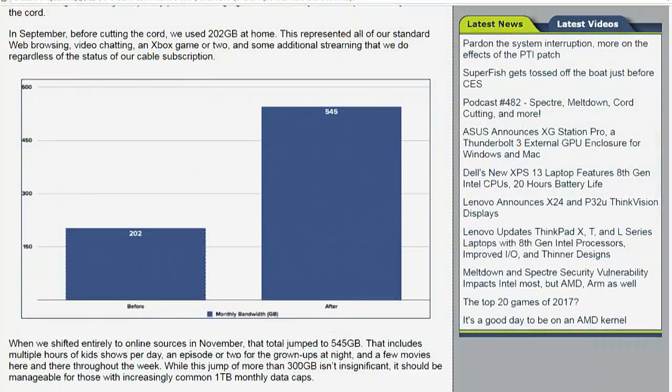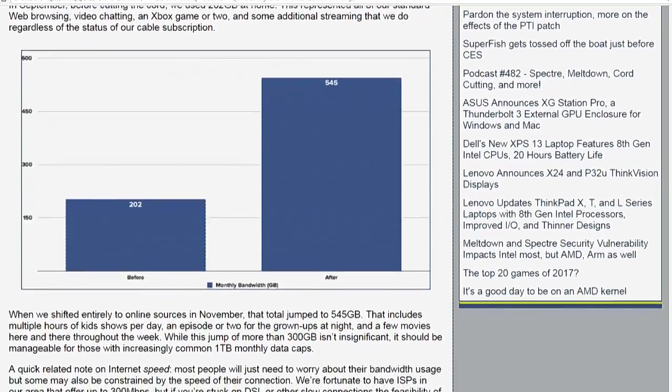And keep in mind that 550 is without downloading games there. All the games and stuff that we download are at the office. We're not doing a bunch of stuff. My kid's not old enough to be downloading a bunch of content as she goes. She's not on YouTube 24 hours a day or anything like that. So the bandwidth limit is real and could be a concern if you have to worry about a cap.